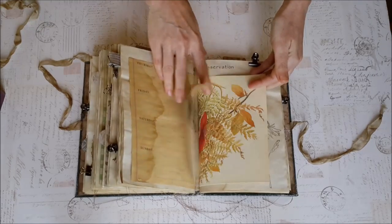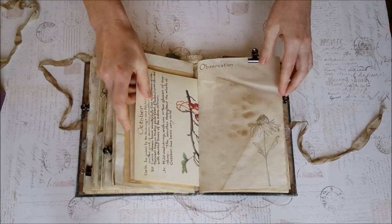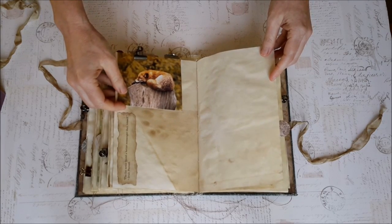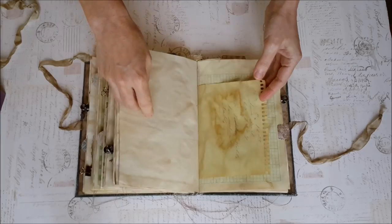Here is a page. It's got an eagle image on it, a golden eagle image. And this is another page with the top of a toadstool there. Stamping. Another little red fox sleeping on a stump. And here is an old Irish proverb about foxes.